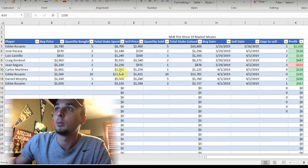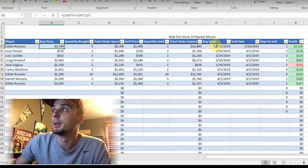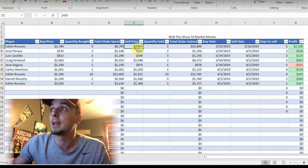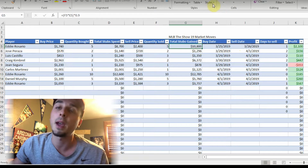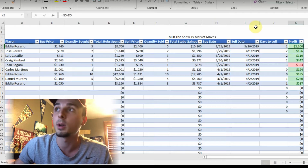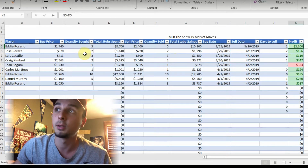You take a look here. We bought Eddie Rosario at $17.40, and this was on March 25th. We bought it at $17.40. Yeah, it seems like a lot. I was able to then sell them the next day at $2,400 a pop, netting myself 10,800 stubs, and our profit there was $2,100. So we made 2,100 stubs over a day because we bought 5 Eddie Rosarios at $17.40. Looking at it now, if you look at the bottom of my chart here, I just bought 3 Eddie Rosarios for $10.50, and the guy's on a downswing.